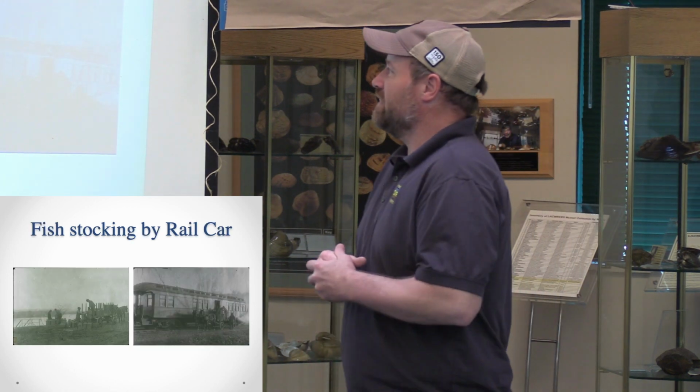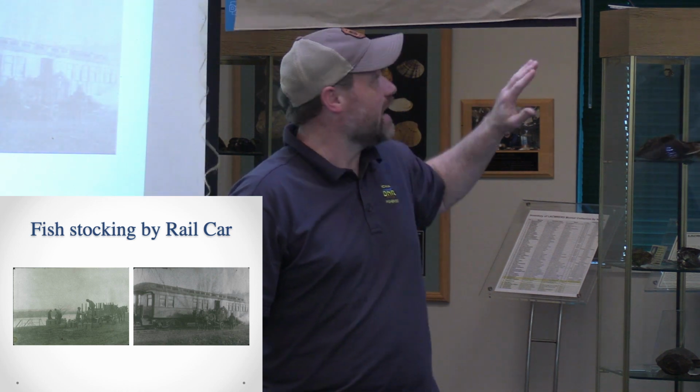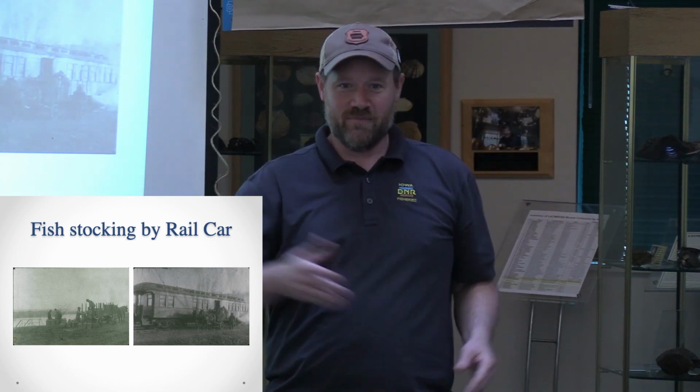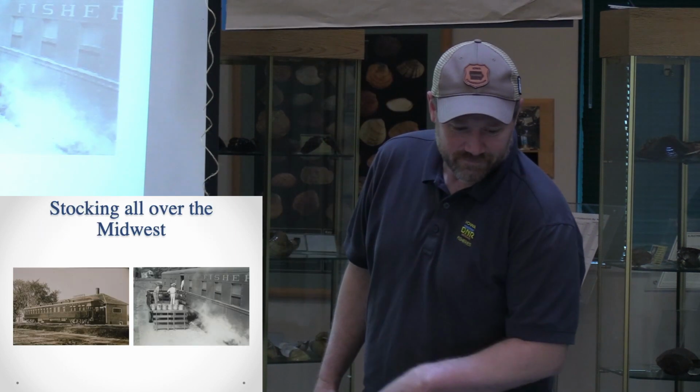And so they had the rail system back then. They take all these fish that they rescued and just dump them off of every bridge that went across the river all across Iowa. And that's where the fish landed. And so a lot of our genetics we even look at today, we're starting to finally look at that, originate from these fish rescues where we're just chucking them off the train back then.